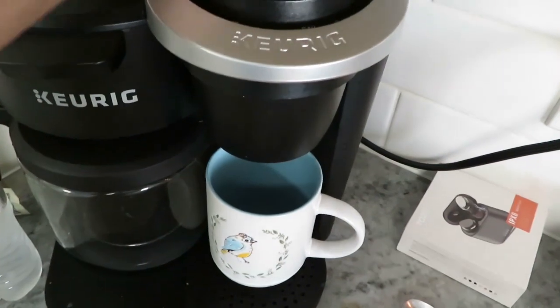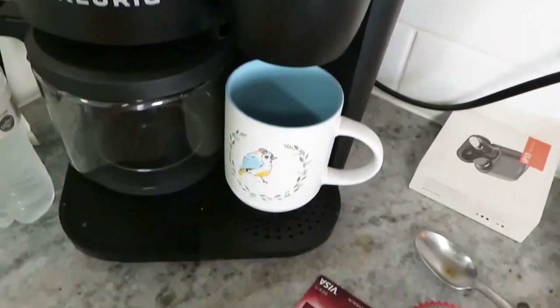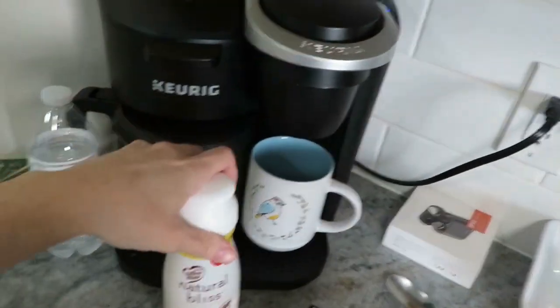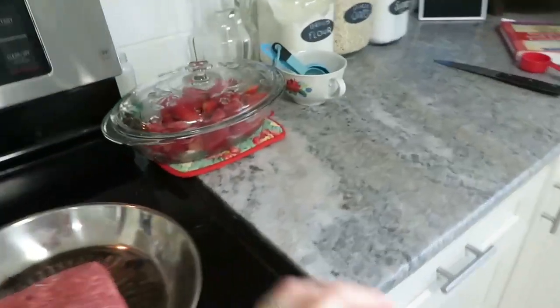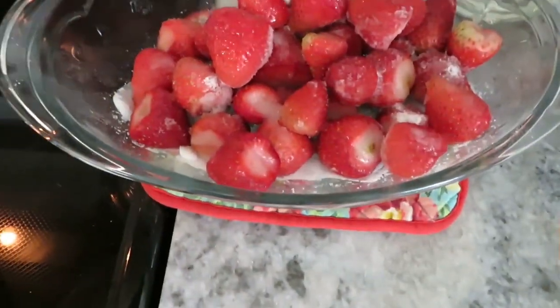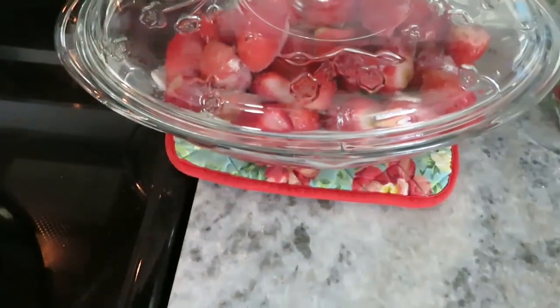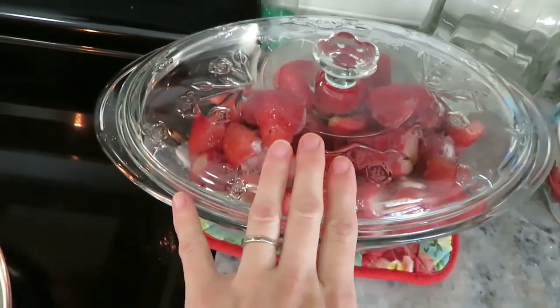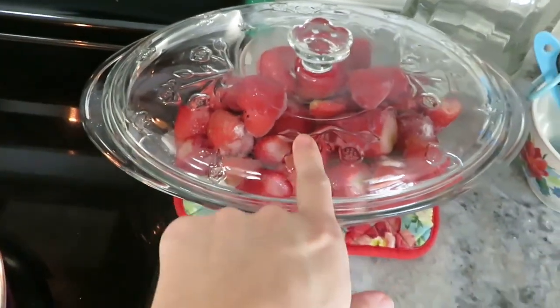All right, let's make some coffee. There we go. This is my creamer, whipped buttercream. And I've got some strawberries over here and they're thawing with some sugar. Once these thaw, I'm gonna slice them up a little bit. I'm gonna make a double batch strawberry cobbler.